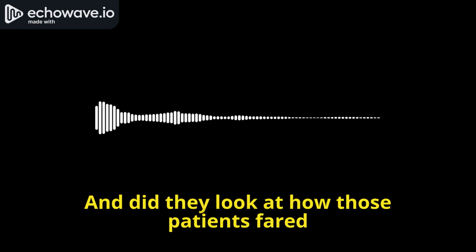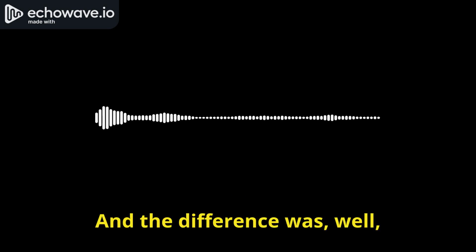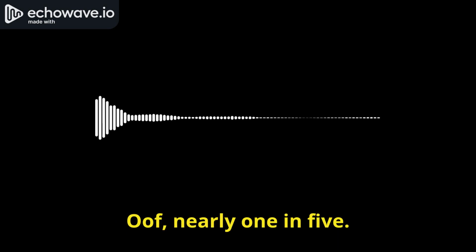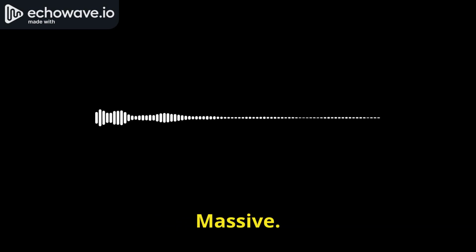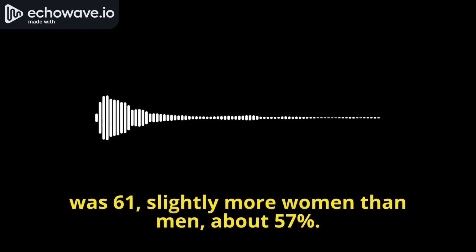And did they look at how those patients fared compared to the ones with normal calcium? They did, and the difference was, well, pretty stark. Okay. The ICU mortality rate for the group with low ionized calcium was 19.1%. Oof, nearly 1 in 5. Yeah. Compare that to the group with normal calcium levels, their mortality rate was only 4.7%. Huge difference. Massive. And just for context, the median age for everyone was 61, slightly more women than men, about 57%. Gives you a picture of the typical patient in this study.